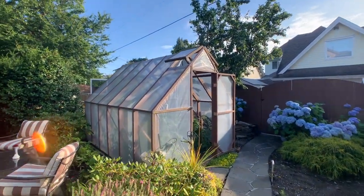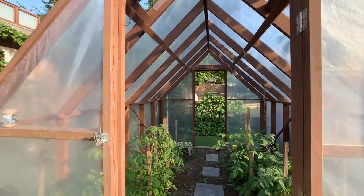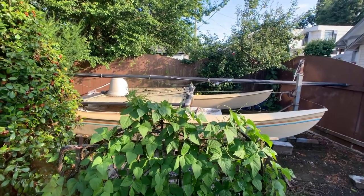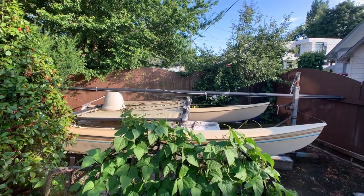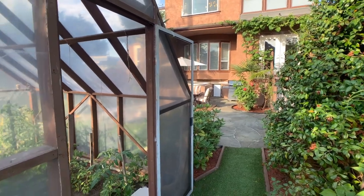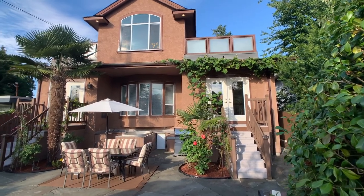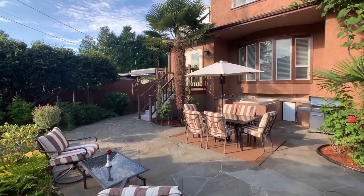And the current owners say that the greenhouse can either stay or, if a potential buyer didn't want it, then they would dismantle it and take it with them. But it is kind of neat. And there is a hidden little spot here. Well, not little spot, decent sized spot for a boat or a trailer with access straight off the lane. And there's another look at back of the house. Quite attractive, actually. Really nice patio space here and no grass to cut.